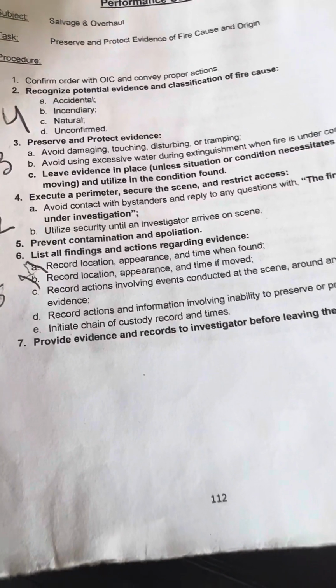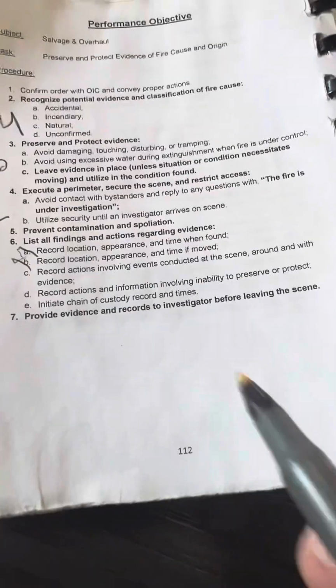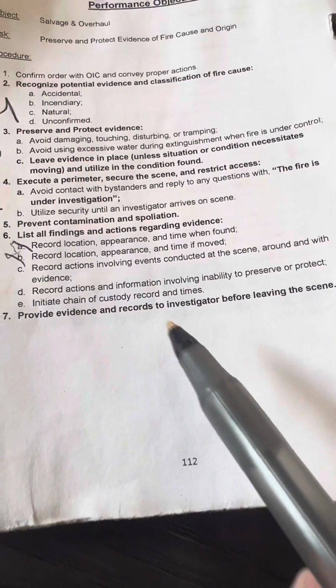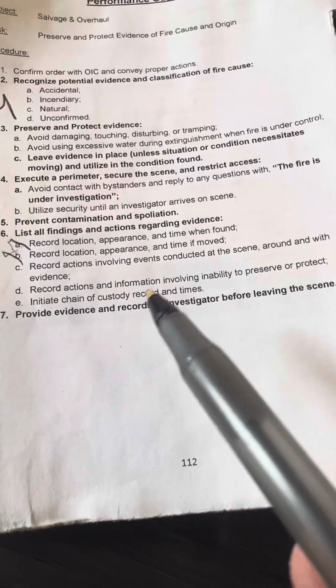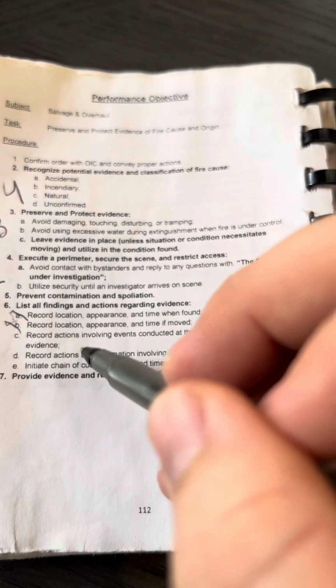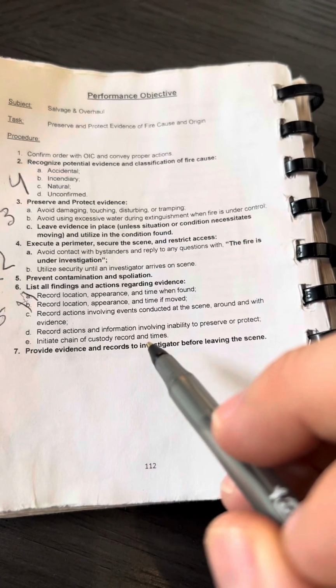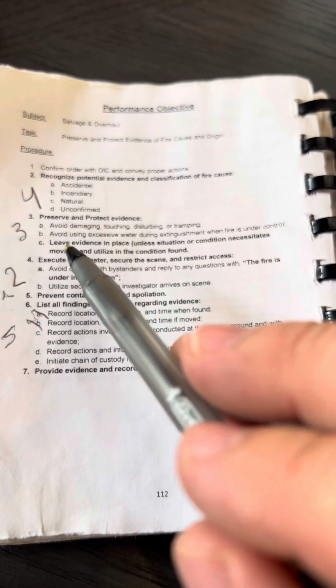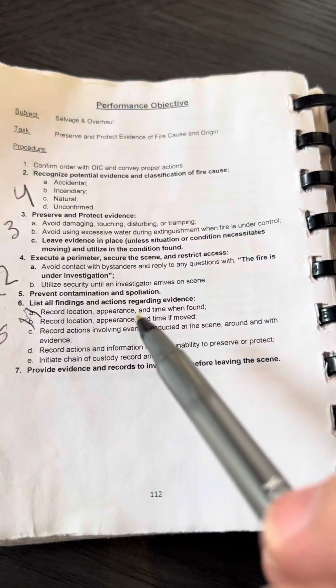So after you list the location, appearance, and time, when found, and if moved, now you're going to write down anything happening around the scene and around the evidence. After that, you're going to record any information and inability to preserve and protect evidence. Then the most important thing out of these 5 is you're going to initiate chain of custody, record, and times. Okay? So you got your 4, you got your 3, you got your 2. You said you prevent contamination, spoliation.